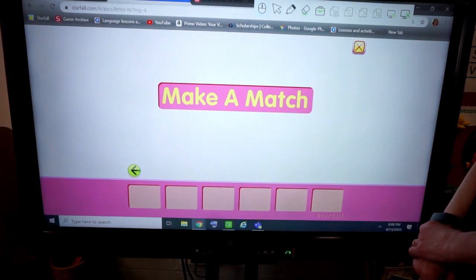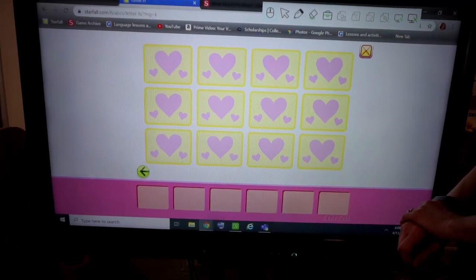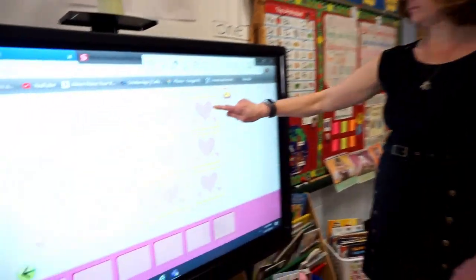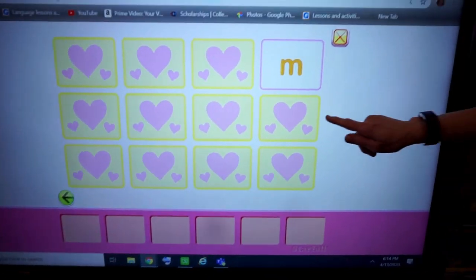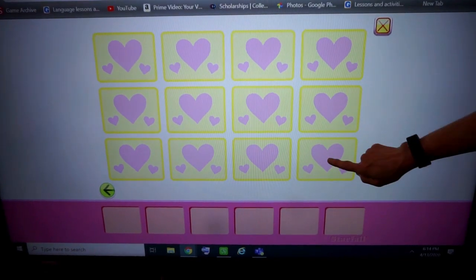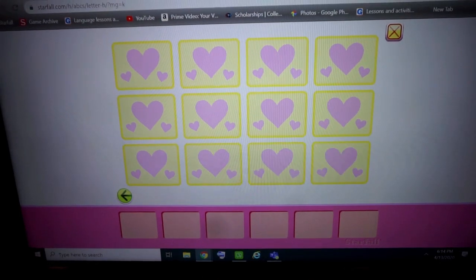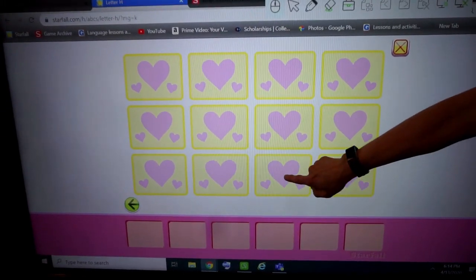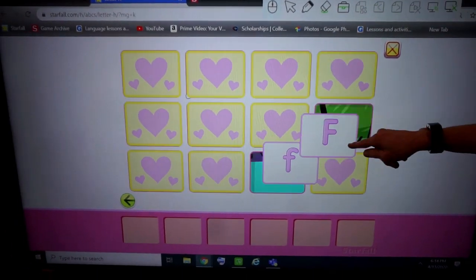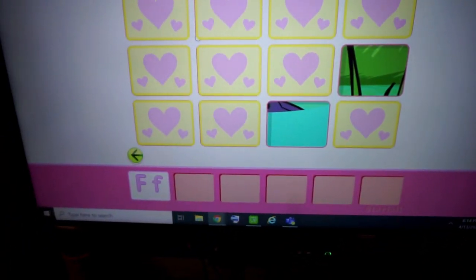Make a match. Oh my gosh, a memory game. How fun. When you play memory, you have to find two that are just the same. M. F. All right, we saw an M and an F. B. F. Oh, so F. Candy cane stick across. F. Straight line. Two flat. Oh, we got one.